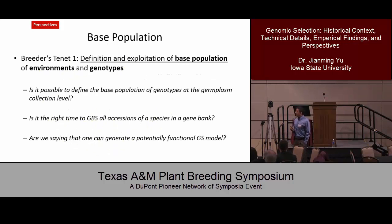So then we go back to some of the breeders' tenets, base population, right? Now we are switching perspectives, right? Breeders tell you that at the start of your job, you need to define your base population, not only for genotype, but also for environment, right? If you station it here, what exactly is the breeding area you're designed to breed for? You can't breed for the whole of Texas. Texas is just so big, right?